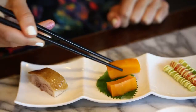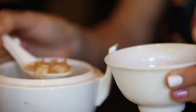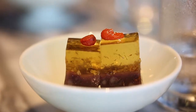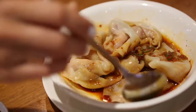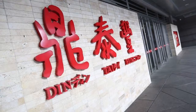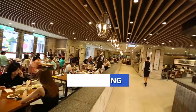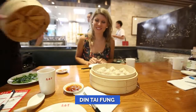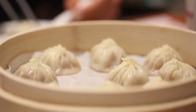I'm not going to lie, I think I ate my way through my tour with United States Tour Operators Association member Ritz Tours. And when my first meal was at Din Tai Fung, the bar was set very high. Din Tai Fung is world-renowned for its steamed dumplings, so naturally our first stop was the Din Tai Fung located at the base of the Taipei 101 Tower.